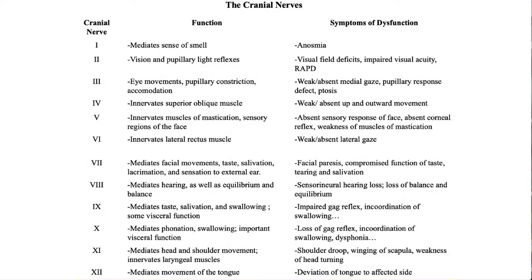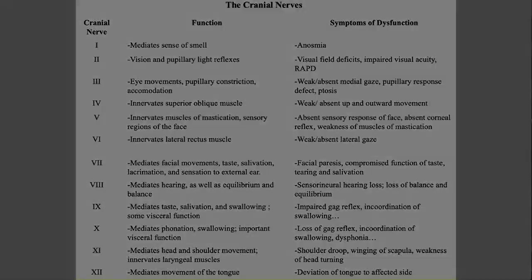So what I will do now is that's an overall picture, and that's a good little table to have out and to have visualized, because you can follow through what happens when that cranial nerve doesn't work as well as it should or is not working at all.